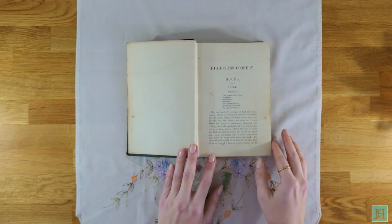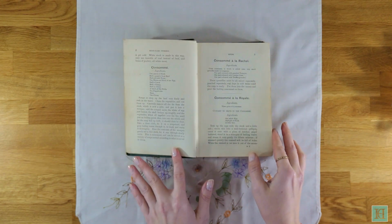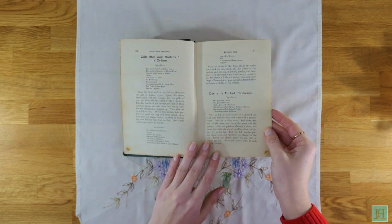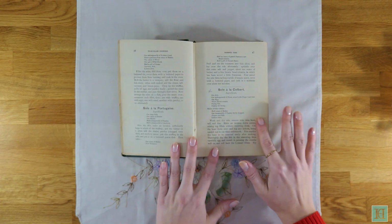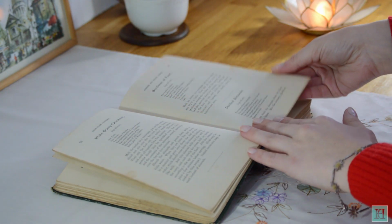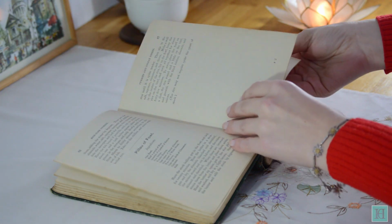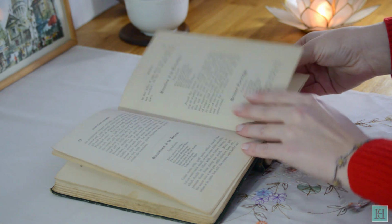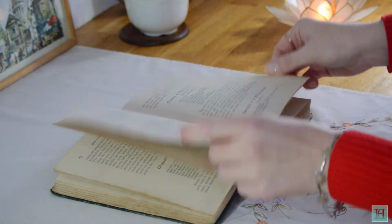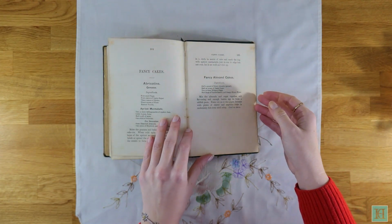So once we get past this, we have the recipes, and almost all of them are titled in French. We begin with a chapter of soups, followed by dressed fish, then curries and Indian dishes, which are noted to be as taught by a native cook in the Colonial and Indian Exhibition of 1886. Remember, this book is more than 100 years old. Entrees, which is the biggest chapter, then sauces, various recipes, most of which are roasts, vegetables and salads, savouries, hot puddings, cold desserts, and fancy bread and cakes.